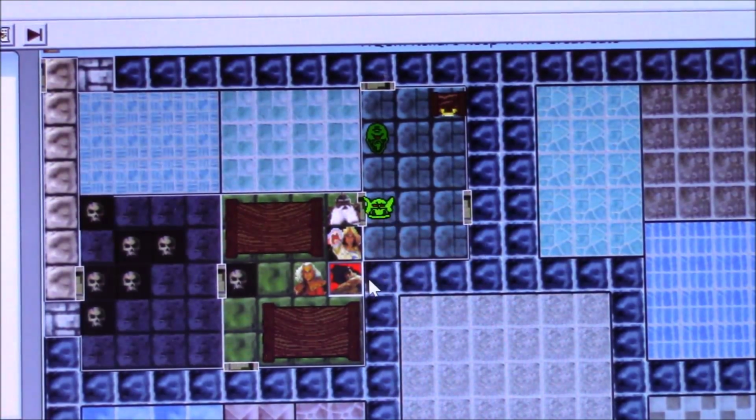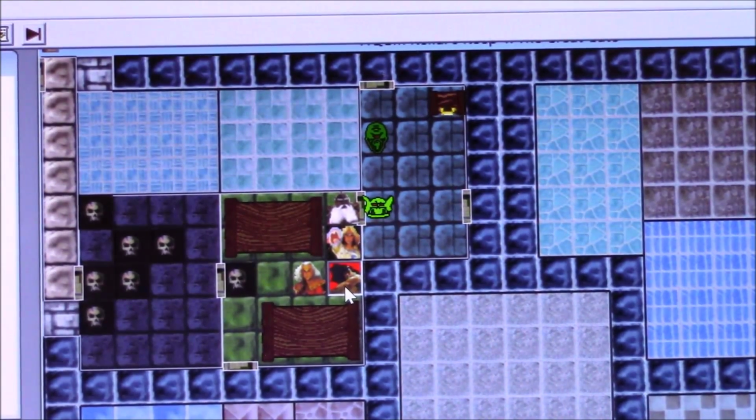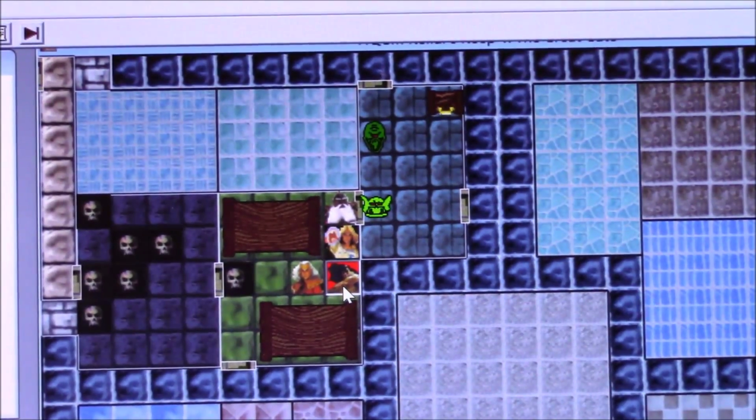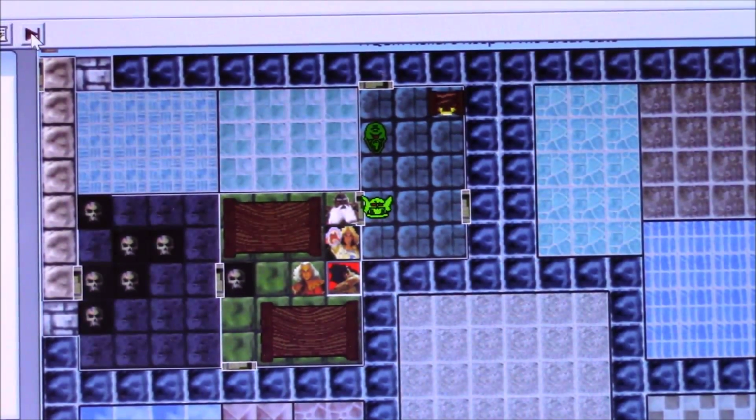Interesting. And now we're back to our heroes' turns. Once again, we're kind of stuck here with the barbarian. I wonder if he should search again for treasure. Oh, he cannot. He cannot search for treasure anymore because he did it last turn, and so did the elf. So I'm just going to skip his turn. There's nothing much he could do.